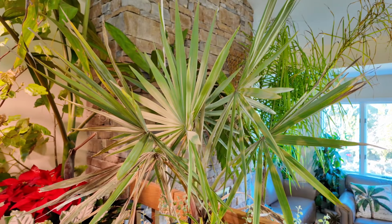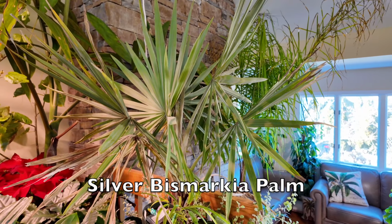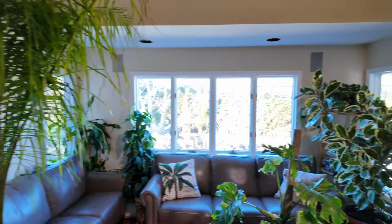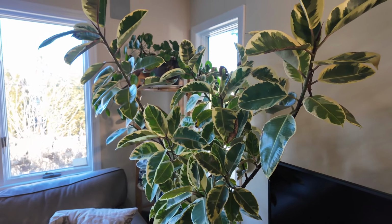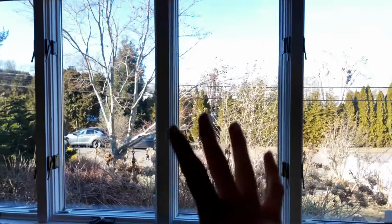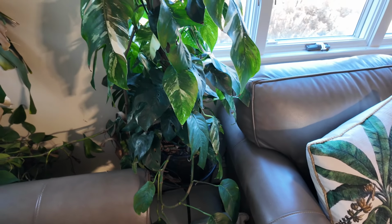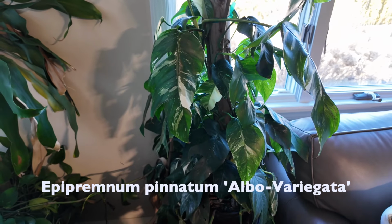So although it may not be the direct light that this Bismarckia palm needs to thrive, it's given it enough sunlight to survive until it goes back out. And some of my other plants that actually don't mind lower light levels, like my Ficus taniki, it's doing great on a north-facing window. These north-facing windows are perfect for plants like that, and for pothos or pothos as I call it. I don't know which one is the right one. I have certainly heard them called both things.